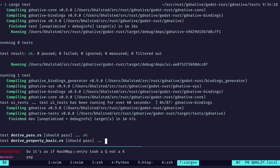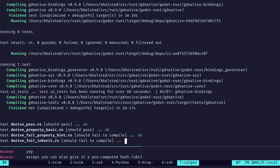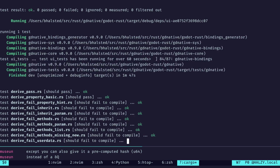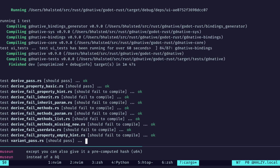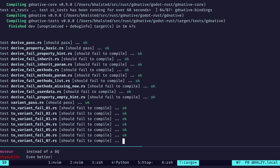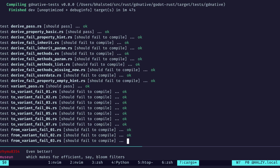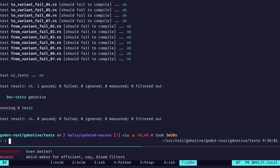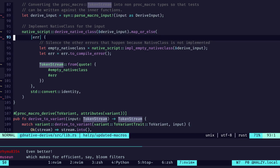Hey, look at that. It's passing. Well, this is good. I'm going to have to get going here in a moment.